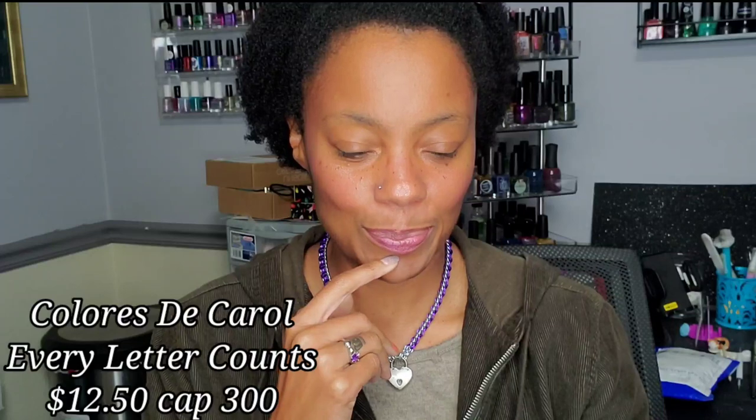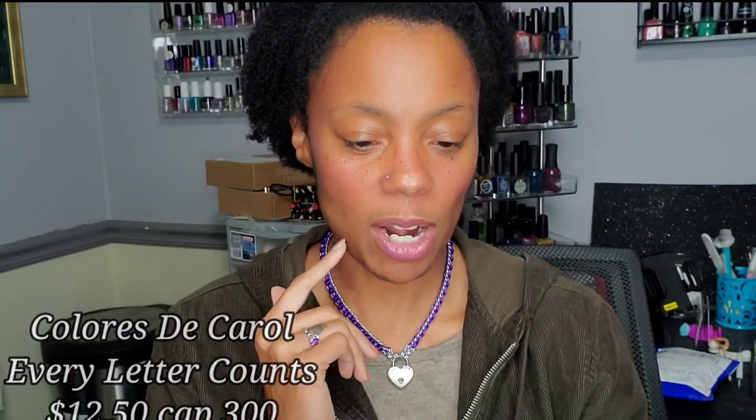Next, I have Glorious Day Carol. This was kind of a toss-up for me. I love a deep, dark, vampy polish. I hardly ever can pass it up. I have another one on my wish list too, but I had to put this one on here. This is Every Letter Counts, priced at $12.50, and it is inspired by the Scrabble Deluxe Edition board game. It is described as a blackened, multi-chrome red with iridescent chameleon flakes. There are 300 bottles available of this one.